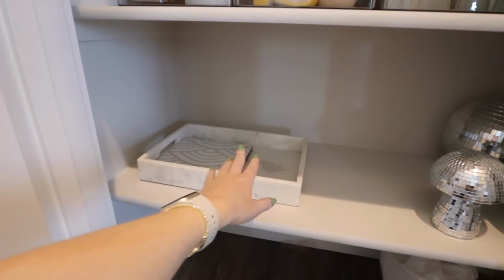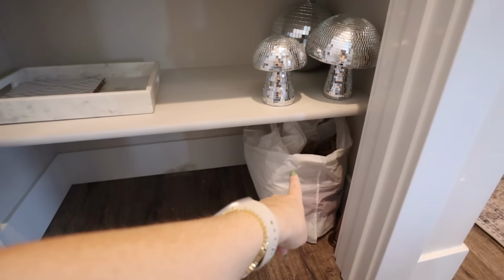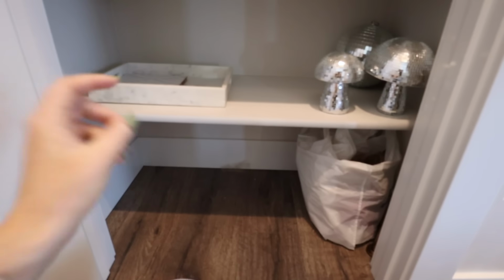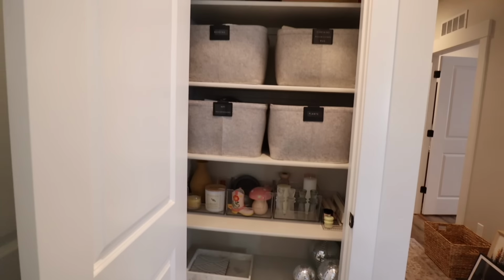And then this is just a little tray that I definitely want to keep that I'm not currently using, a little trivet thing for the stove, and my bags for moving / Facebook Marketplace, and that is it, other than a dust bunny that I need to vacuum up. Oh my gosh, you can see the floor in here, and there's so much more space.